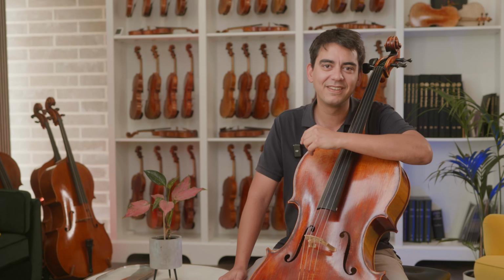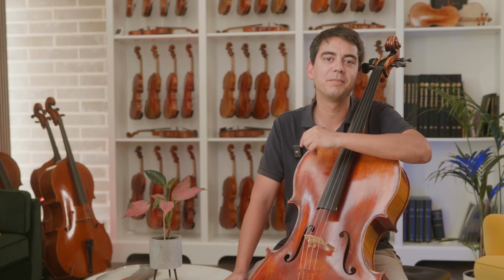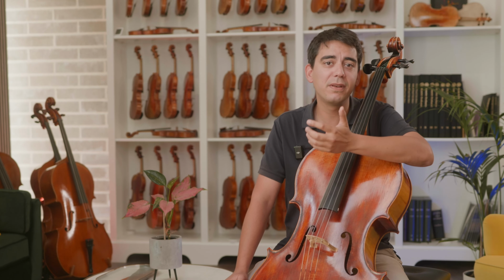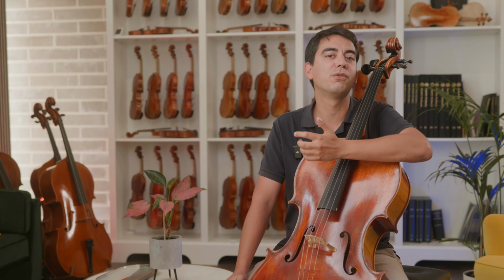Hopefully, this gives you a better understanding of wolf tones, why they happen, and how they can be managed. As a performer, it can be frustrating, but the important message is that this is something every string player has to deal with, from a young student to the most world-renowned soloist. It's part of one's development to be able to learn how to deal with them when performing. So rather than worrying about them too much, it's better to think about them as a technical challenge to overcome.